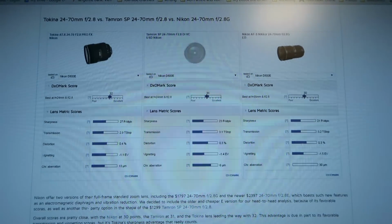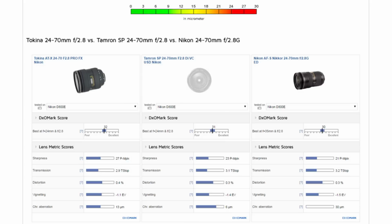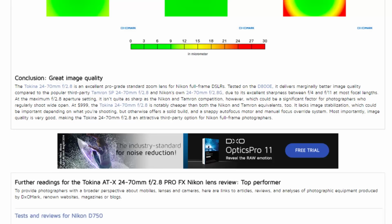Check it out here. So here's the DXOMark scores, and as you can see, they've got the Tokina ATX 24-70 f2.8 Pro at 32, the Tamron SP 24-70 f2.8 DI VC at 31, and the Nikon 24-70 f2.8 G ED at 30. But here's the problem. When you read the conclusion: great image quality, the Tokina 24-70 f2.8 is an excellent pro-grade standard lens for Nikon full-frame DSLRs.